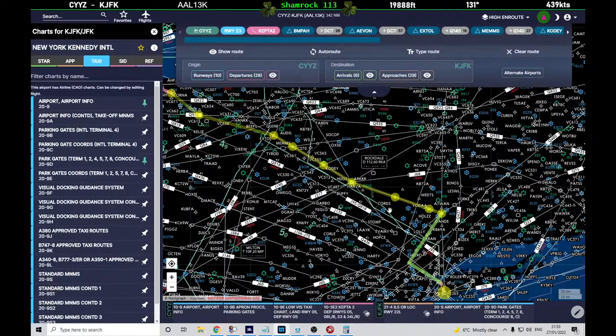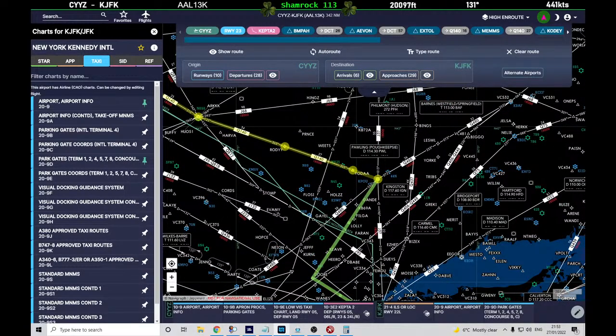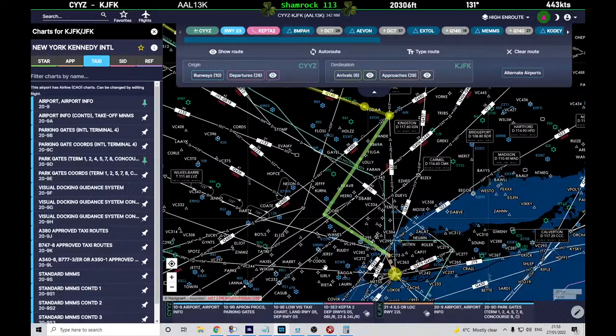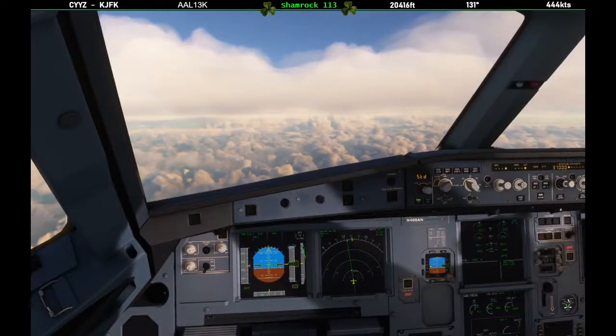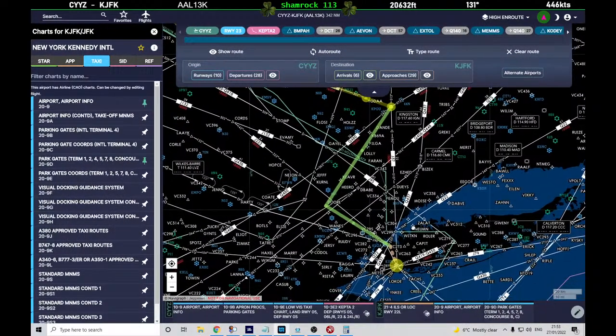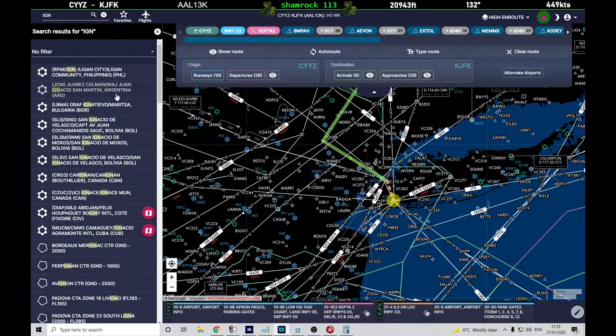Okay, so we're on the IGN 1 arrival into New York. I hope my airplane knows what to do, because I don't even know where IGN is. I assume it's a VOR or an NDB. It's got to be a VOR, right? See it.